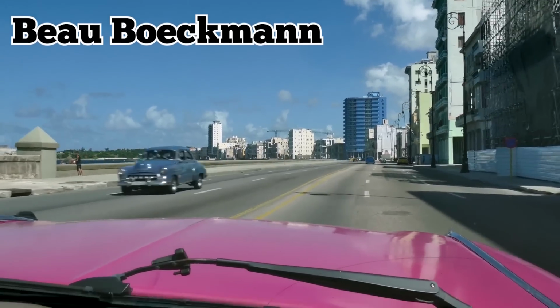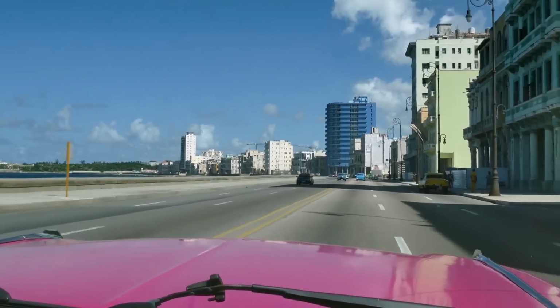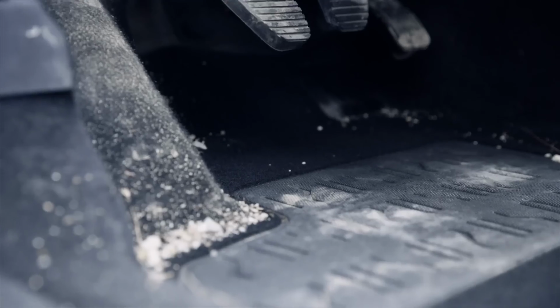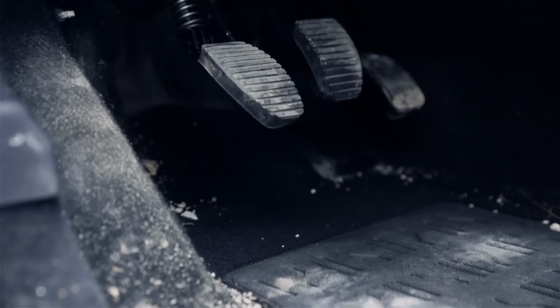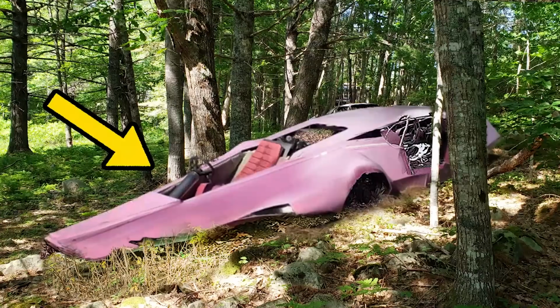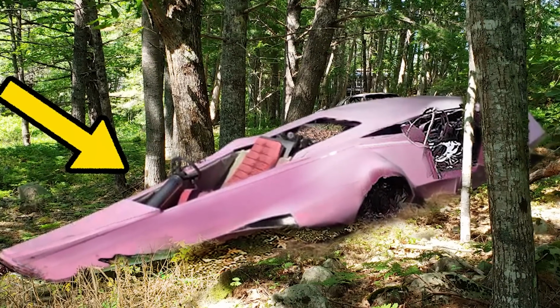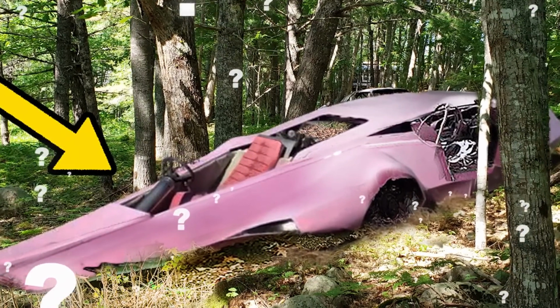According to Bo Boakman, president of Galpin Motors, it may look cool, but the Pink Panther Mobile is the world's worst car to drive. The gas and brake pedals are not where they're supposed to be. There's no power steering and the steering wheel barely turns. But it is a great car to be driven around in, I have to say. Would you take it out for a spin?